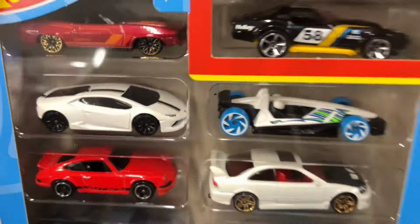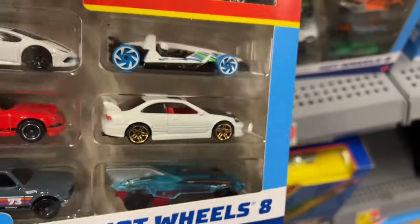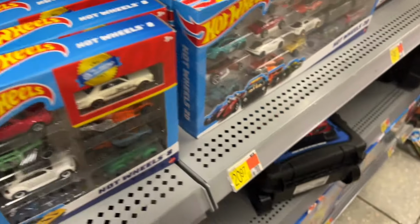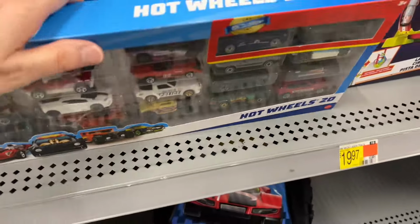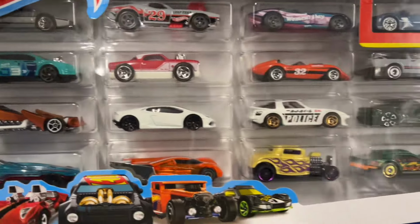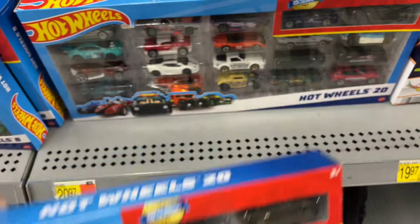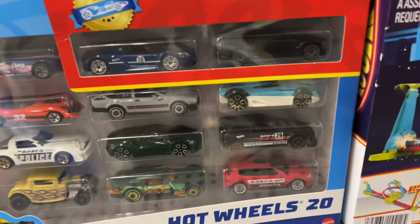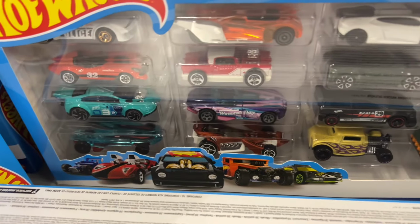But yeah, the Lamborghini there, the Corvette, the Honda Prelude right there, the GT3, and the Datsun truck. Oh man, that's a pretty nice eight-pack, except for all the other ones that we don't like. I don't know, did you like the whole pack? Oh man, this one has some nice cars in it too. But they're just not always perfect, these packs. It's hard to find one where you go, yeah, gotta have it.